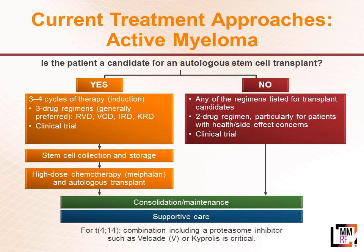And then if the patient is a candidate, what we want to do is to give them an induction therapy. That's those letters there, RVD, VCD, IRD, KRD. Those are 3 drug combinations: Revlimid, Velcade, Kyprolis, Cytoxan, and I is for Ninlara. And the important thing then is after we reduce the disease as much as we possibly can with those 3 drugs, then we collect the stem cells.